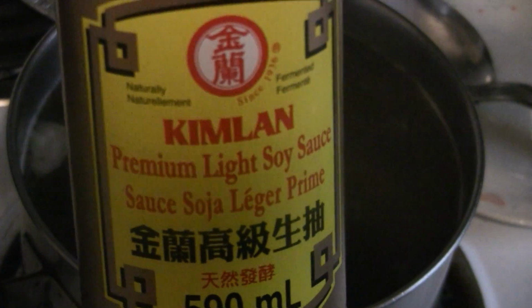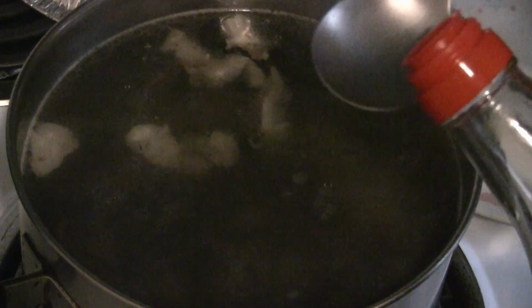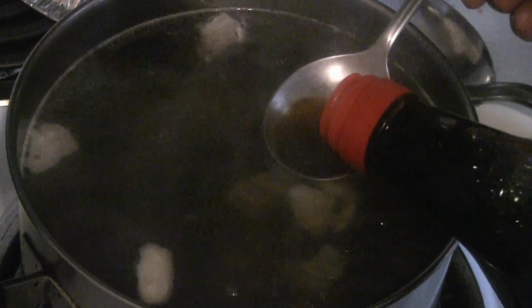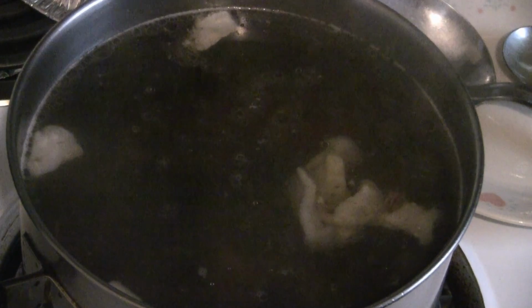So next I add some light soy sauce, also known as regular soy sauce. So we're just going to put about 4 tablespoons in there. So you can put salt in there too, but soy sauce has salt. So I'm not going to put any salt. Some people like to add some salt.